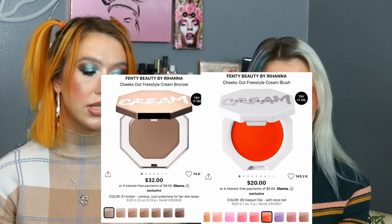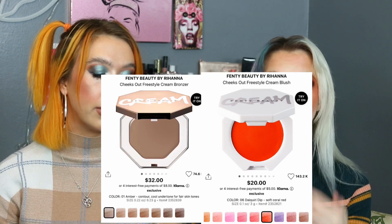So I still really, really, really want the Fenty cream blushes and bronzers. I can't tell if I would rather grab one from Fenty or Rare Beauty. I think it would be so cool if Rihanna came out with a vault of the blushes, or a stackable palette, or a palette of the cream blushes. I think that would be so cool if Fenty Beauty did that, because it would urge me to get them. Definitely. I just love how unique the shades of the blushes are.